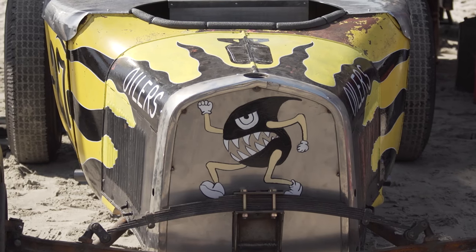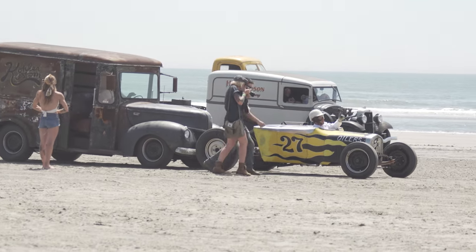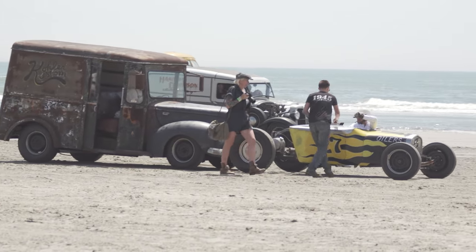My name's Jeremy Bay. I own 1945 Speed and Custom in Troy, New York. My car here is a '25 Dodge body. It's a Model T hood, Model A grill shell. Running a 286-inch flathead V8 that runs on Hilborn fuel injection, running on alcohol.